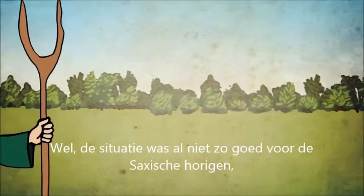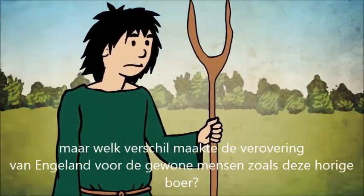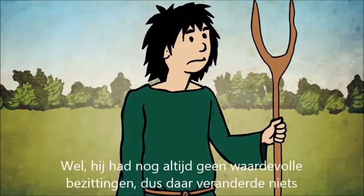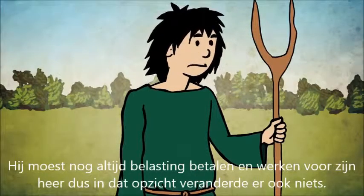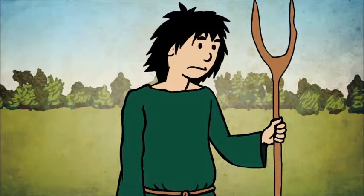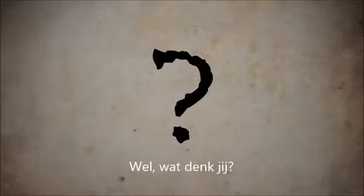Well, things were pretty bad for the old Saxon thanes, but what difference did the conquest of England make to the average people like our serf here? Well, he still didn't own anything much, that hadn't changed. He still had to pay tax and work for the local lord to pay his rent, so things hadn't changed much in that regard either. So the question is, had his life changed at all? Well, what do you think?